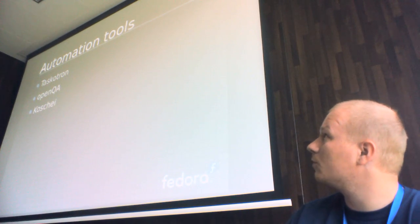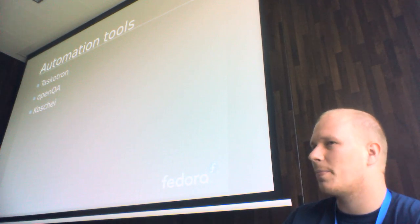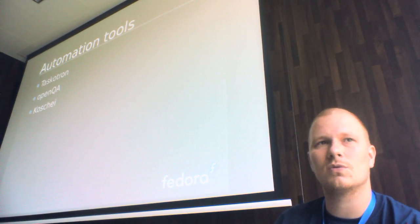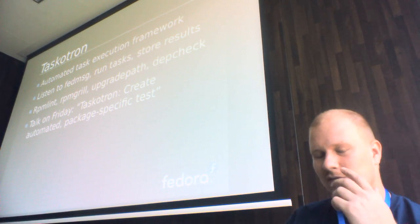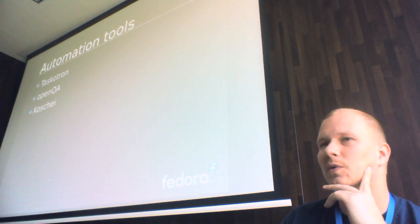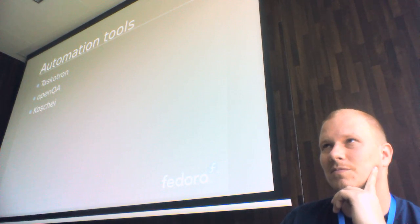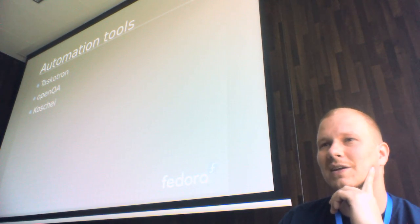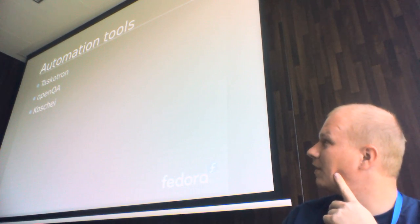So what automation tools do we use? Most of the work is focused on Taskotron. It's a tool for running automated task execution. Then we have the OpenQA tool. It's not a tool we wrote. It's a tool from OpenSUSE. We just run it on Fedora and it works really nicely. And we don't have to maintain it because OpenSUSE does it. So that's a big help.